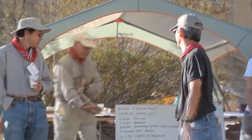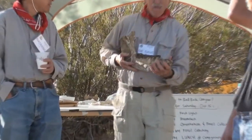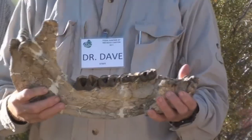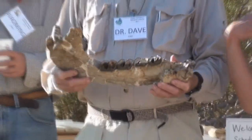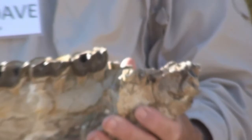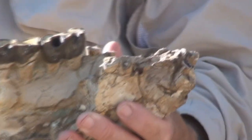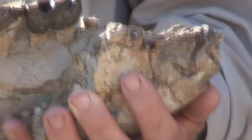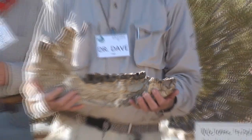The next thing. That's a lower jaw of what? Well, you said rhino. That's a rhino. Okay, so we did have rhinos out here. The rhino out here was very different from the one that you would typically think of from Africa or Asia. This was more like a hippo. It was very short-legged and barrel-chested, and it probably did wallow around in water.